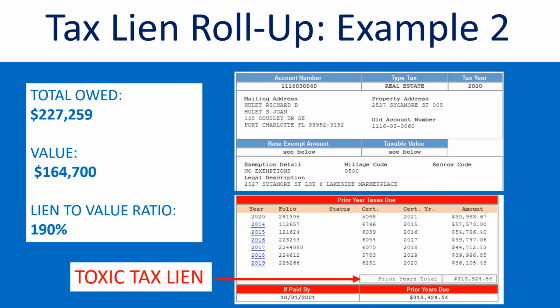And now, the ones from 2014 and 15 are up to $54,000, with all the penalties and fees over all this time. That is a total amount right now. The roll-up on this property is $313,000. So to foreclose on this $164,000 lot, we would essentially have to pay $313,000. This is what we call a toxic tax lien.